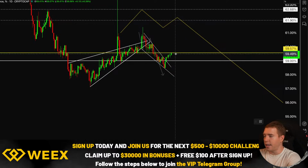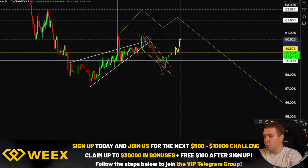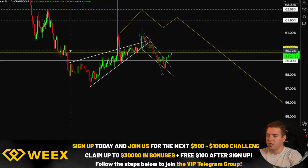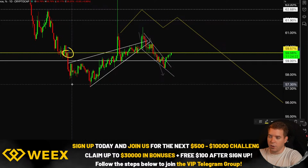Currently, we are not breaking above this. But what you want to see is a rejection from this back here to like 59%. So you don't want to see a break above this, a daily candle close above this level, and a bounce with continuation in direction back to like 60%. So you definitely want to see a rejection from that, because you see here we broke this support level to the downside, and in terms of the dominance, that's good.